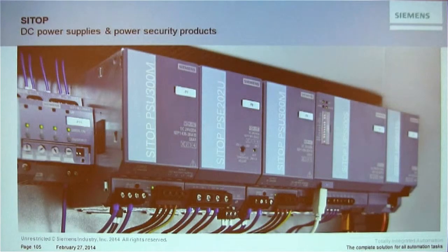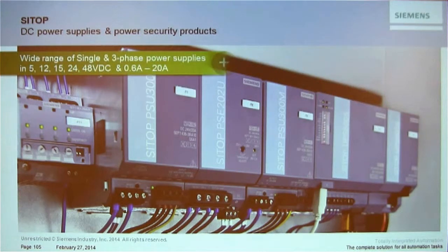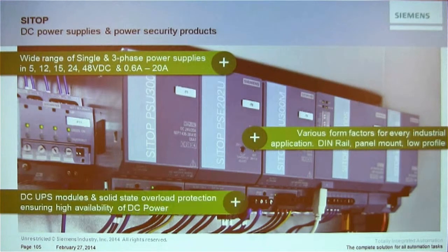Okay? Now, would everything work without power? Wish it did, right? But it doesn't. So when I talk about power supplies, what does Siemens have to offer? Wide range of single and three-phase power supplies. DC UPS modules with solid-state protection. Right? Various form factors.